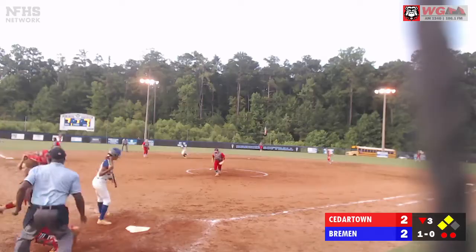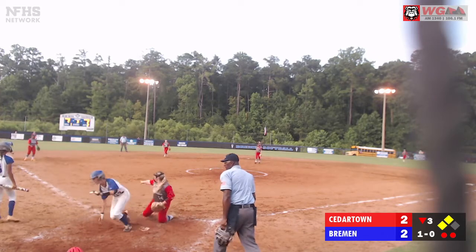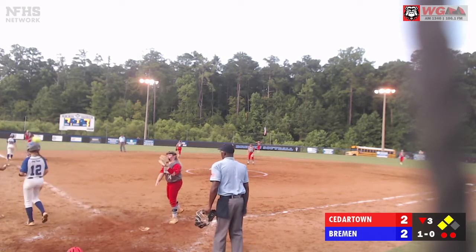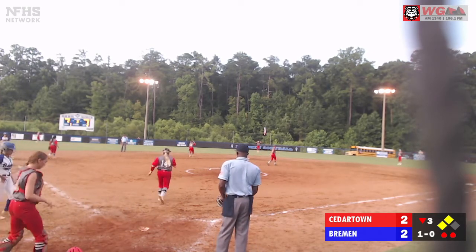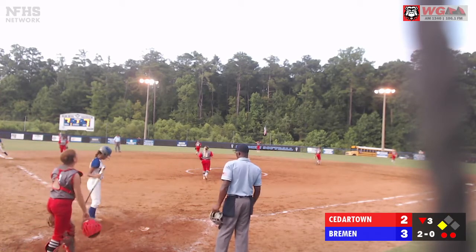Pitch on the way. That one's going to be in the dirt. It's going to get away from Westmoreland. There's going to be a play at the plate. Oh, and Art could not hold on to it. Otherwise, she'd have been out. But she was not. Therefore, Bremen is now taking the lead 3-2.